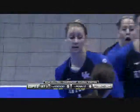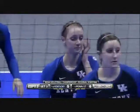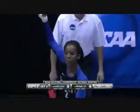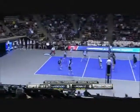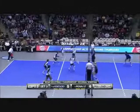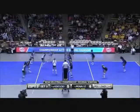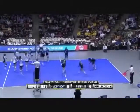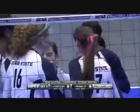Net violation against Penn State. Sends it over to the Wildcats. Cleafoot rotates out for Kentucky. Alexandra Morgan with the serve. Job by Hartman to send it back. And that's just too good from the freshman Courtney.